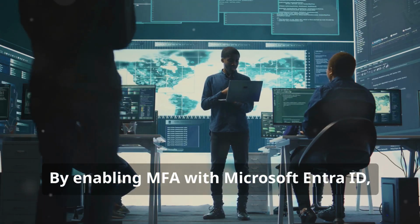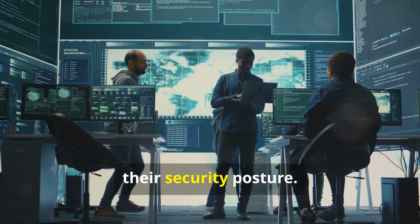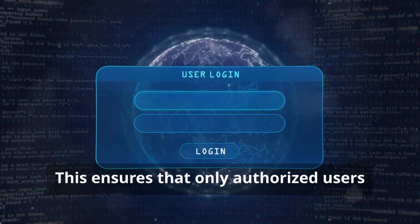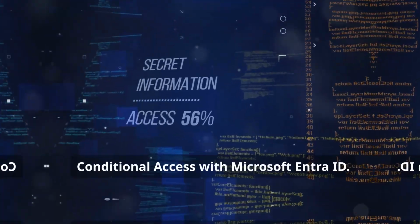By enabling MFA with Microsoft Entra ID, organizations can significantly enhance their security posture. This ensures that only authorized users can access sensitive data and resources.